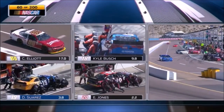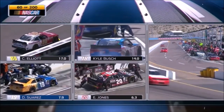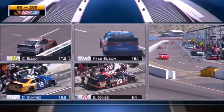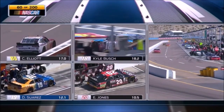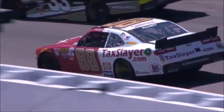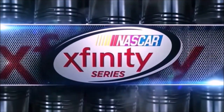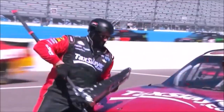Jamie? Daniel Suarez says he's a little loose off, but it's tight center they will adjust for, an air pressure adjustment. The 20 of Eric Jones started on the pole today. Said he's too tight in 3 and 4. The rear end feels good. It's a 4-tire stop. The problems for Eric Jones a moment ago on pit road. Chase Elliott went 4th to 7th on this cycle.